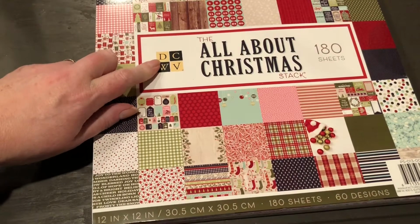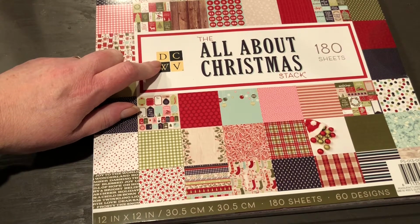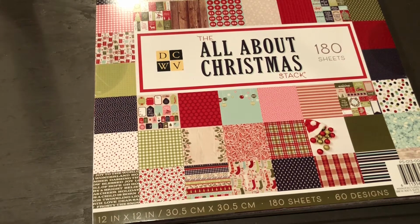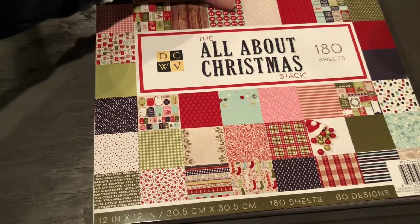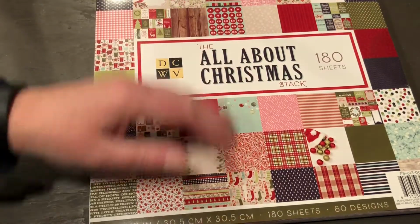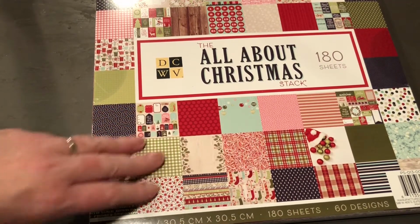And then last up, I got this All About Christmas by C Die Cuts with a View. And it was 60% off. So originally $19.99, and I got it for $7.99. Again, it was in that middle display in my store with all the paper clips and stuff and the Wiltons and all that. So they were all there in the stack. I kind of looked through it and price checked. I said, okay, I'll go ahead and pick it up.